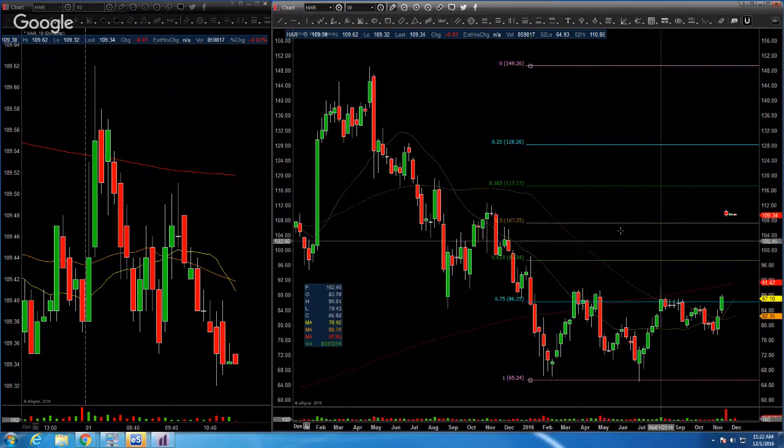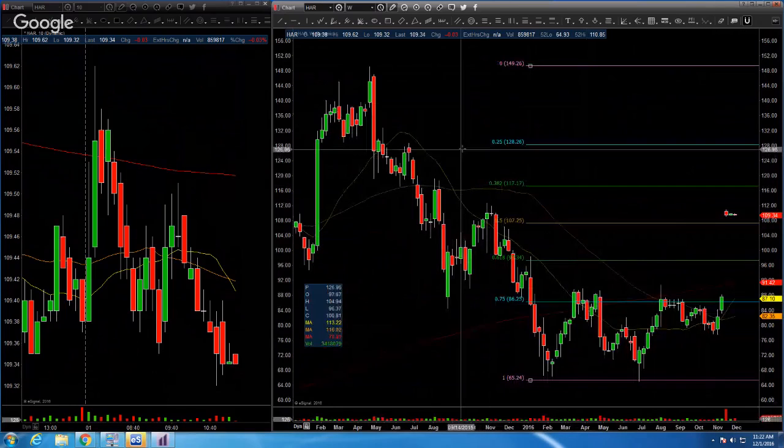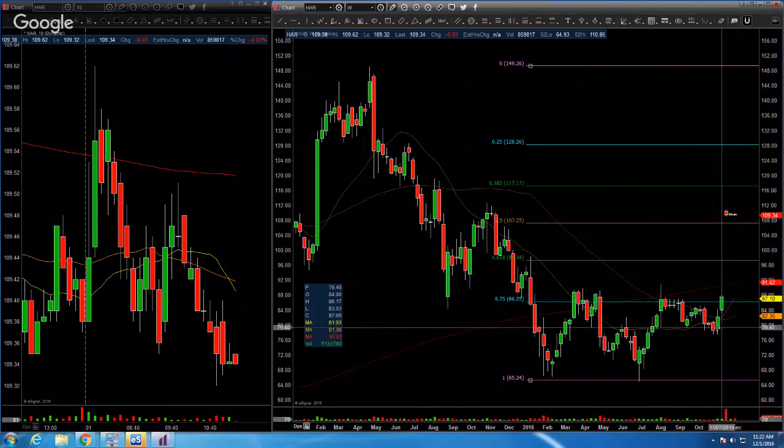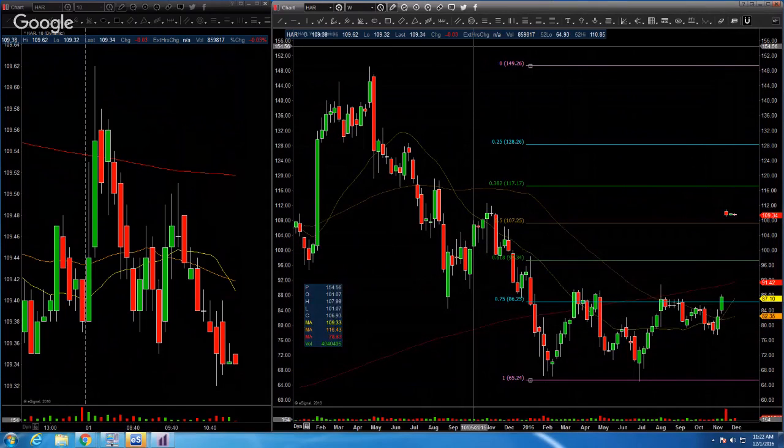Let's see here. Yeah, let's see if we could get, you got pivots here. You got a gap fill up here around 125. For me, nothing to do. You're kind of in the midway point. It could go up, it could go down. So not for me on that one.